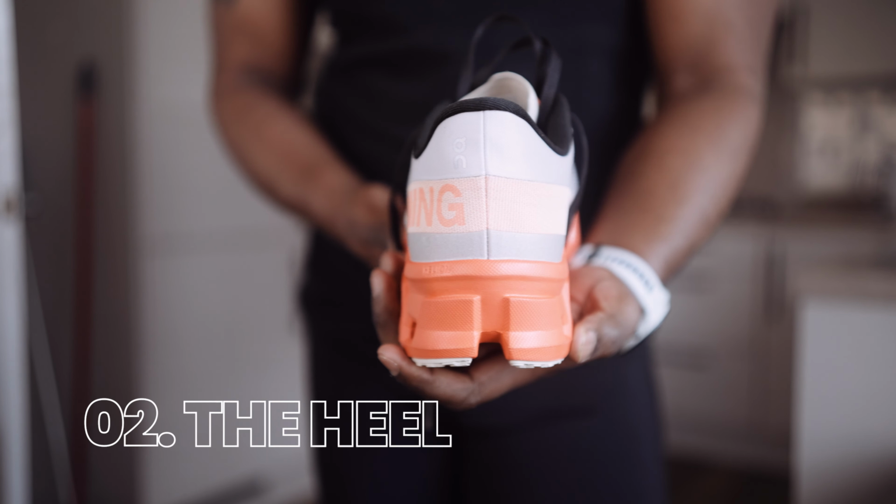So wait. Remember what I was telling you. This is a daily trainer. It's got the same or similar upper. It's lightweight. Let me show you. You see this material in this upper? This is the first Monster, right? That's similar material in the second one.